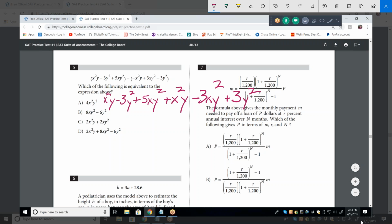Now, gather like terms. How many of these exactly do we have? Yeah, I see this one and this one. So how many do we have in total? What's x squared y plus x squared y? What's one apple plus another apple? Now, when you have really long polynomials like this, it can be useful to do this.